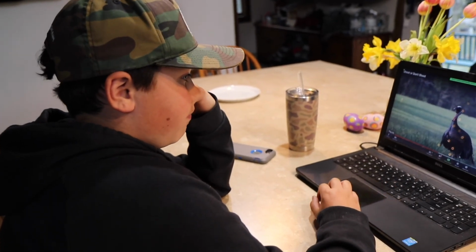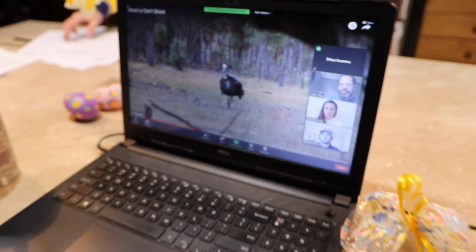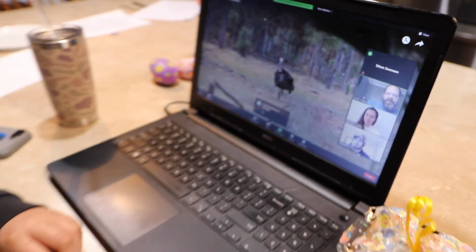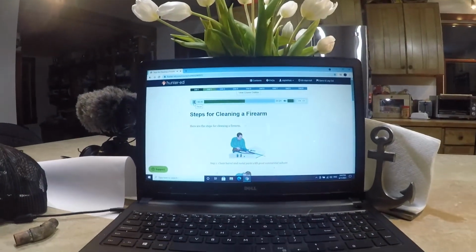Here's Ethan doing his hunter safety for turkey. I'd shoot this bird. All right, what about this guy? Shoot. That's a dead bird right there. He starts coming into you. This thing's going slow. Pointing down. Step 7. 3 hours. After storage, run a clean patch on a computer before firing. Step 8. Remove all excess.